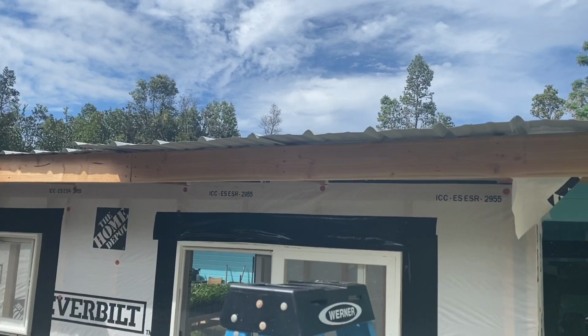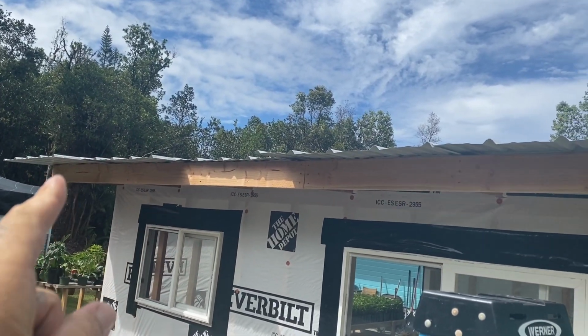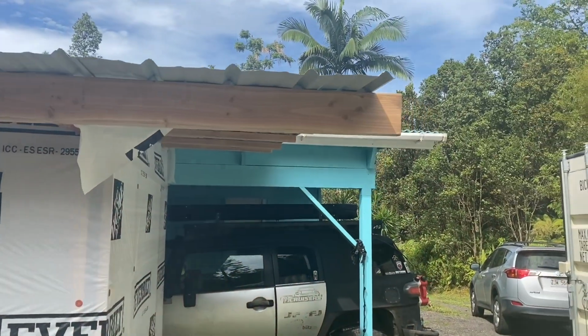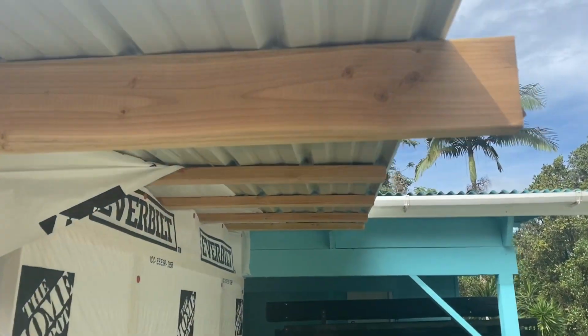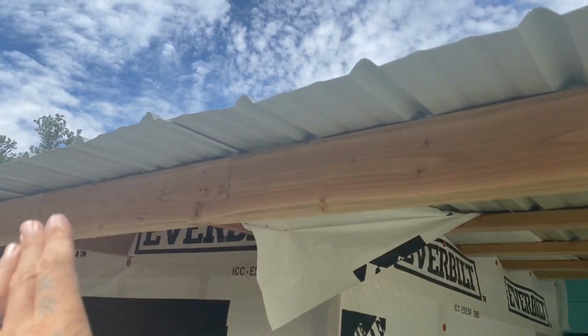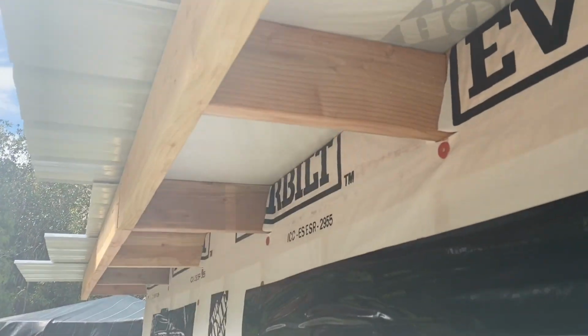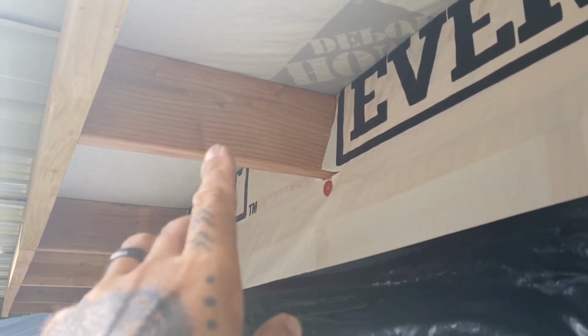And I think before I do any of this, I'm going to paint at least the top of the rafters and fascia boards so that the part that's underneath the roof is painted. And then these sides I'll paint probably after, as well as underneath here. I may even wait until I get the paneling in here to paint, but we'll see.